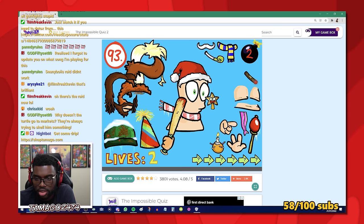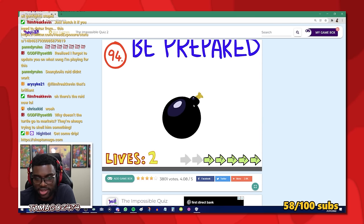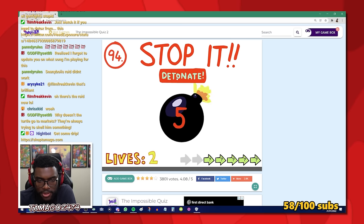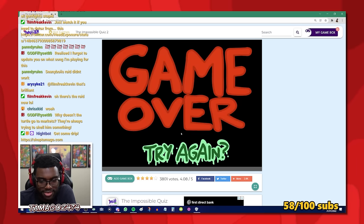After using skips on the previous 2 tasks, I reached task 94 once again. Stop it. Stop it. Stop it. Well, I can't imagine what else clicking detonate on a bomb was supposed to do, but it was the only thing I could have clicked on, so I had no idea what it wanted from me. By now, you might have guessed it. I wouldn't until next time.